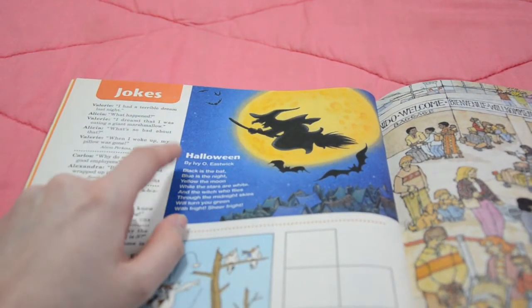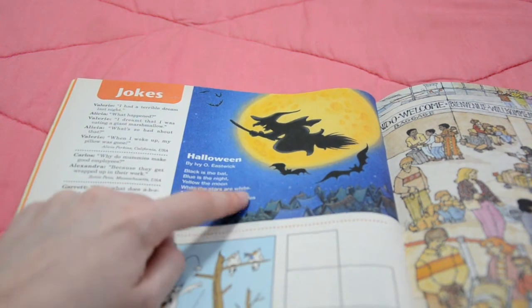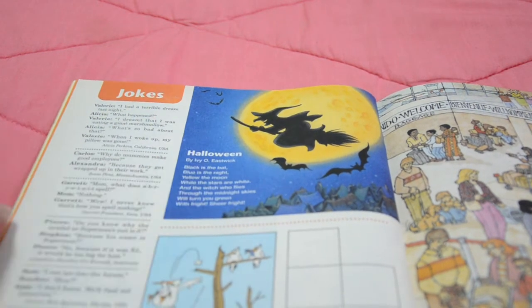Black is the bat, blue is the night, yellow the moon while the stars are white, and the witch who flies through the midnight skies will turn you green with fright, sheer fright. That's by Ivy O. Eastwick.